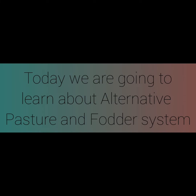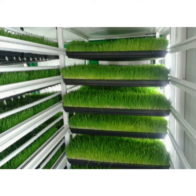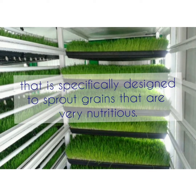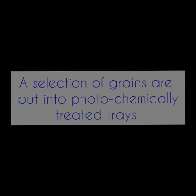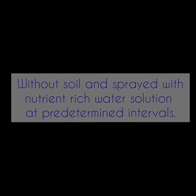Today we are going to learn about alternative pasture and fodder system, which is hydroponic fodder. Hydroponic fodder system is a temperature and humidity controlled growing room that is specifically designed to sprout grains that are very nutritious. A selection of grains are put into photochemically treated trays without soil and sprayed with nutrient-rich water solution at predetermined intervals.